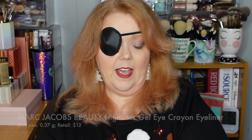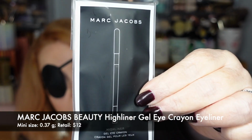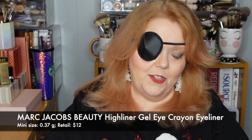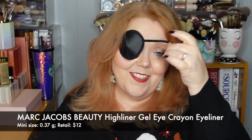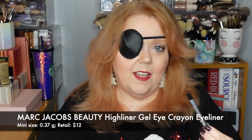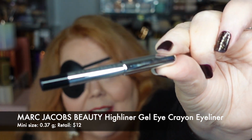Next, from Marc Jacobs, this is the Highliner Gel Eye Crayon in the shade Blacker. These are available in 25 shades, not the minis, but the Highliner Gel Eye Crayons, and I've heard great things about them. I've actually ordered a couple, just haven't had a chance to use them. I may have used it once. This is, again, Blacker. It is black. Full size in this would be 0.5 grams, retail for $26.